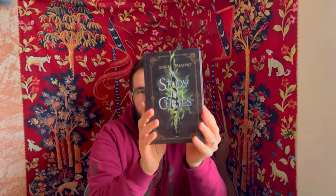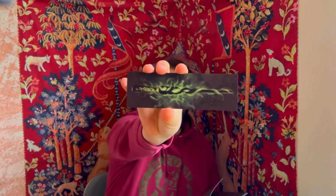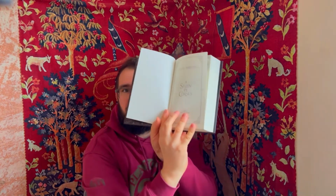Beautiful cover, Virginie. Amazing. And then we also have a very nice bookmark inside, and this is the Cursebreaker bookmark. And again, we have the symbols and each object with the page where we are going to find the objects, and then we have a beautiful, beautiful wand. Now, without further ado, I'm going to show you the front page, and then I am going to dig into this book.